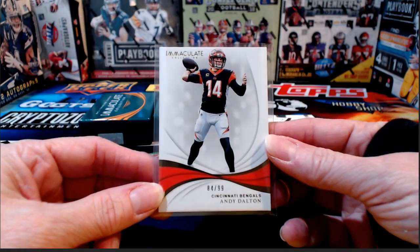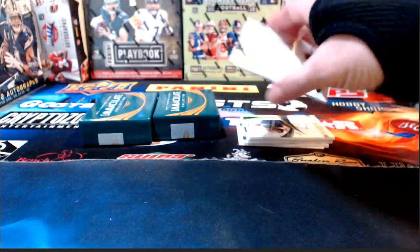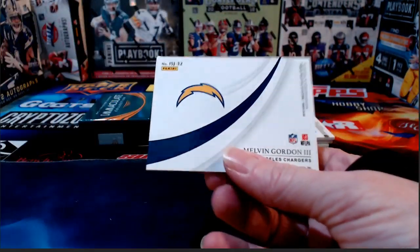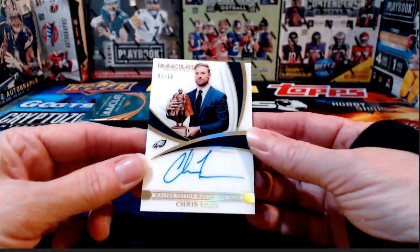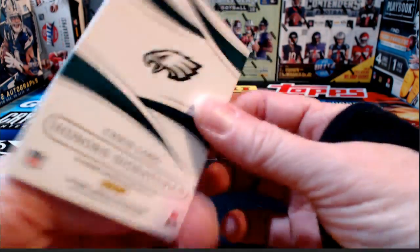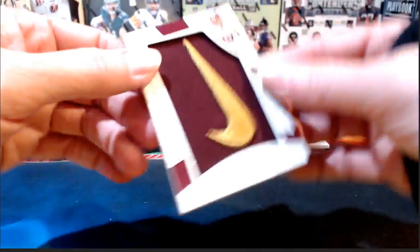All right, Andy Dalton, who is back in action for the Bengals, and finally, they won their first game this year. That is numbered to 99, and our only base card in this box. Melvin Gordon and the Chargers with a big relic numbered to 49, and they looked terrible. And the Eagles with Chris Long, that one numbered to 18. The Eagles somehow managed to get themselves beaten by the Dolphins, of all things, and by what I have to say was a pretty spectacular, weird play there at the end.